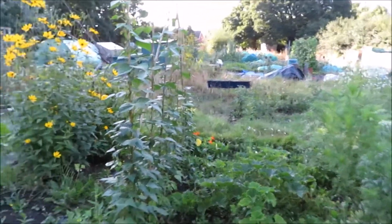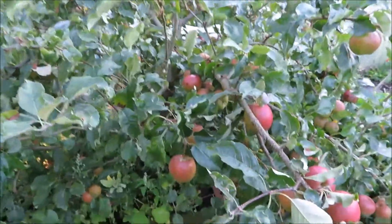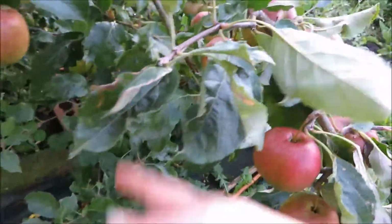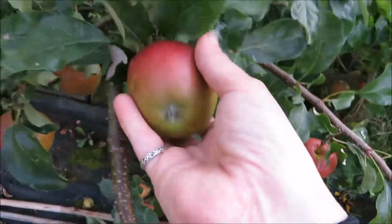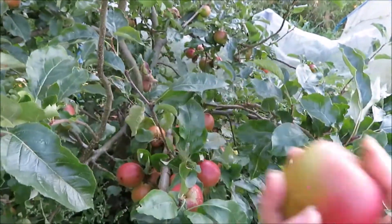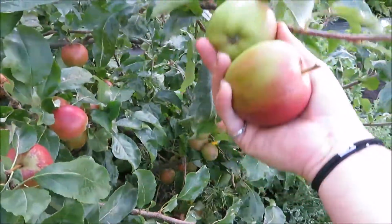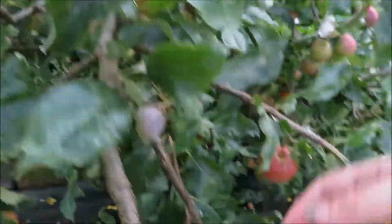This is our apple tree and it has done amazingly well this year. It's laden with fruit. The boughs are again hanging down. I was really surprised the other day because I walked up and I lifted one of these apples and I thought, oh, they look lovely, and it just came off in my hand, which means they're ready. If an apple doesn't come off when you lift it, it's not ready. Like that one isn't moving, whereas, say, that one. There.